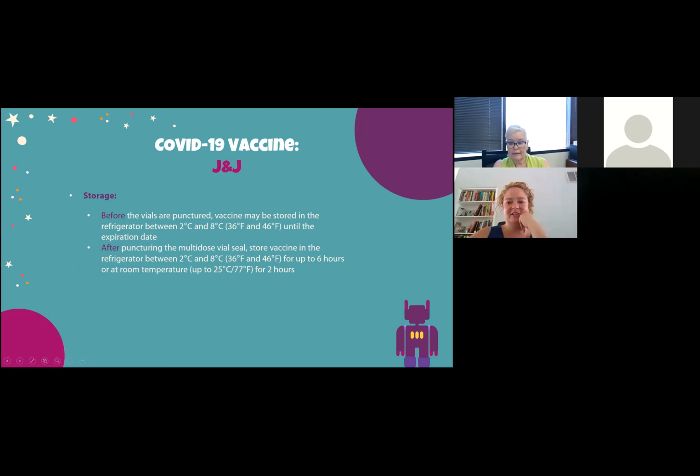And our one and done, our J&J. This is stored in a regular refrigerator, 36 to 46, until the expiration date, and once you puncture the vial, it's only good for 6 hours. None of these COVID vaccines have preservatives, and that's why we have specific guidelines: once that vial is punctured, it's only good for a certain amount of time.